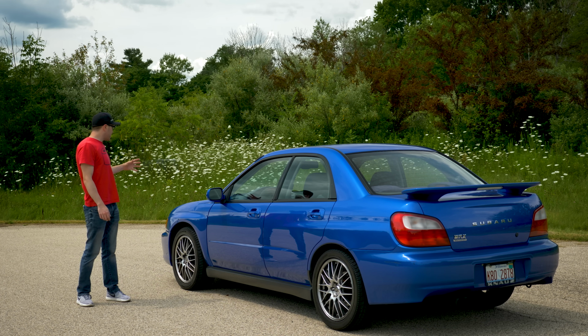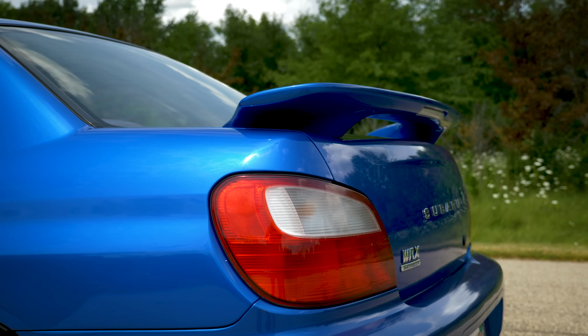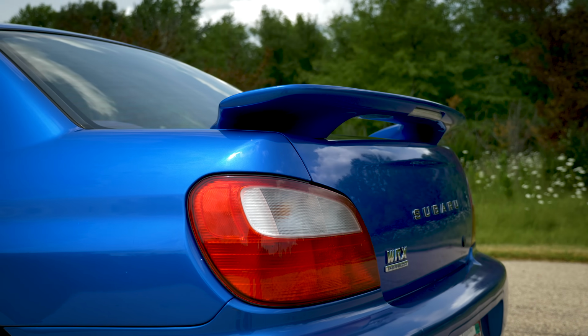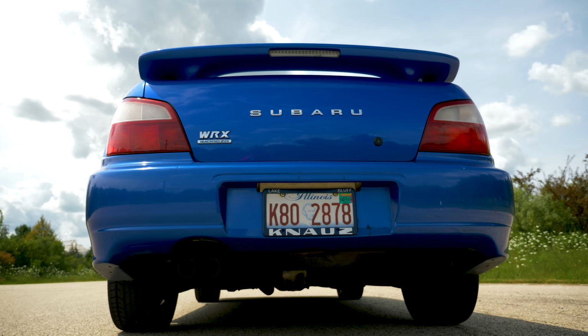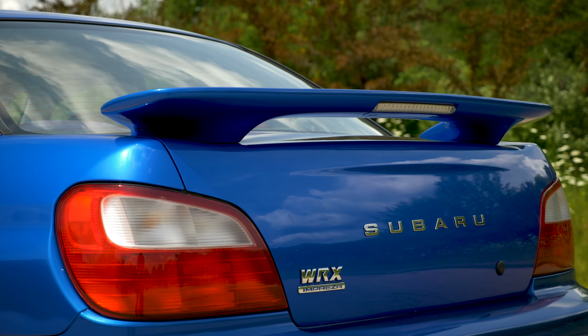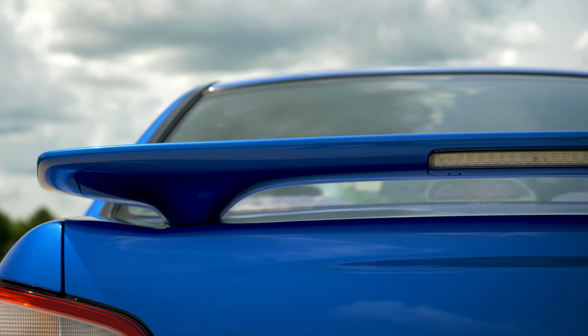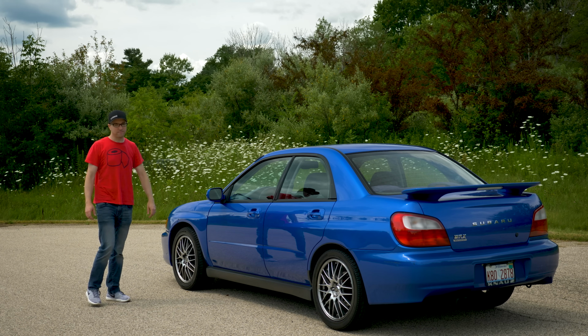Really, it's just classic 90s, early 2000s looks all over this. No moonroof, and they were trying to figure out what to do with the spoiler so it wasn't over the top, but it's still a little bit in your face. But overall, you've seen this a million times. It's just nice to see one that's in good shape. But let's take a look at the interior.